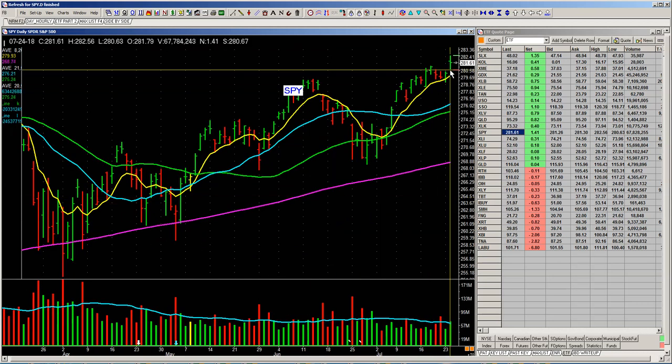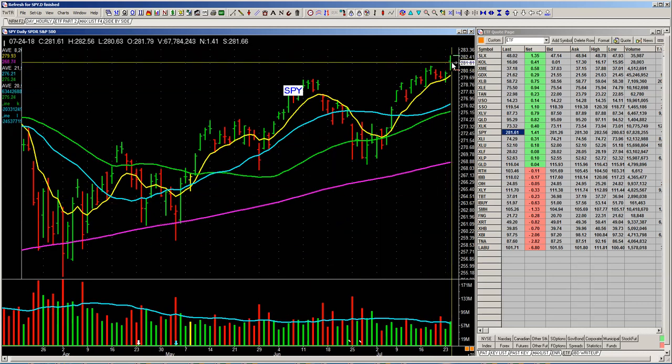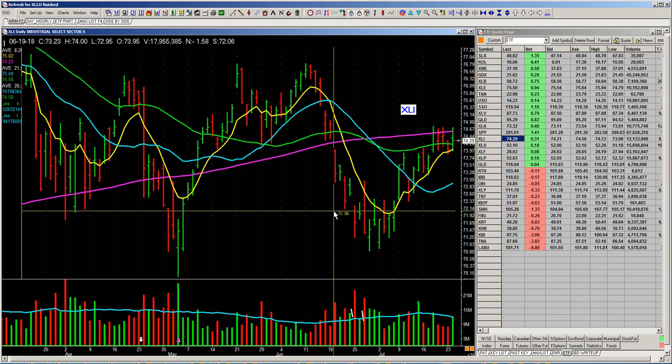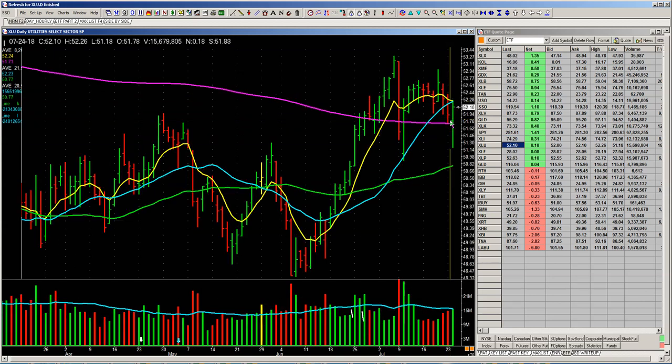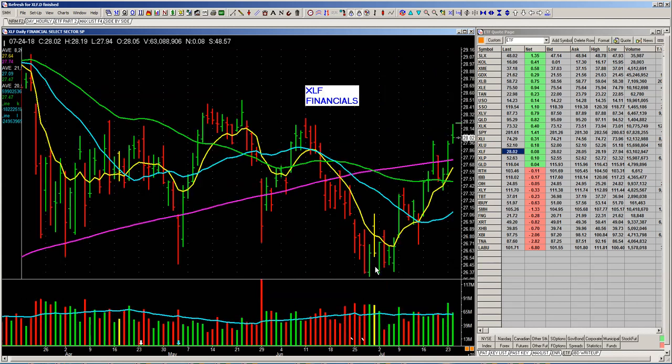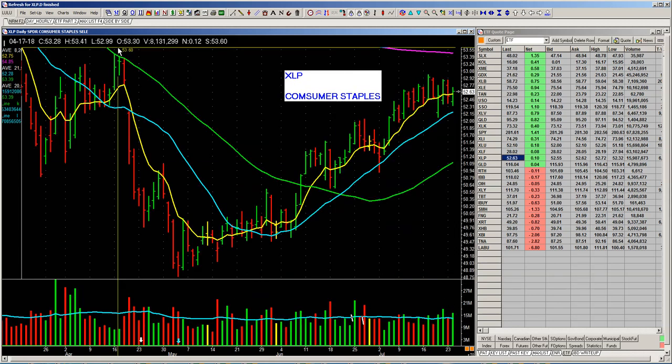XLK, gaps up, backs off. Technology, here's the spiders. It's just kind of quiet right there, spinning around a little bit. Industrials, below the 200-day, needs to thrust through the 200-day. Utilities, loose here, look at this. Loose, this needs to straighten up, okay? Financials starting to pick up a little bit. You can see that, lifting through the 200-day. Financials, you can say, oh gosh, look at that volume yesterday. I wonder what that was. Some of the banks, financials, that's why we do this.